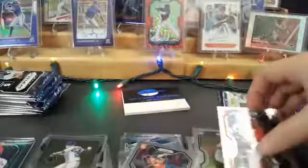That Jack Flaherty into a sleeve and top loader. Last two cards of that pack. Brandon Lowe for the Rays and Dane Dunning rookie card for the Rangers. All right, into our second stack we go.